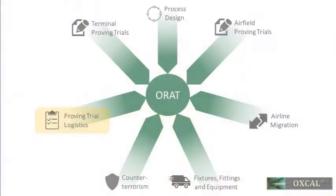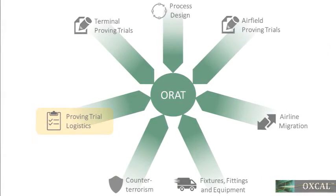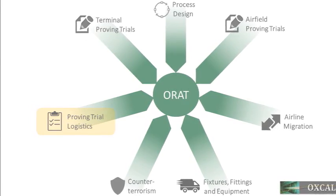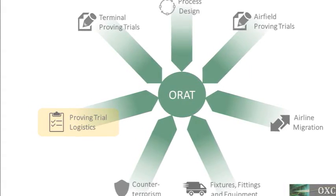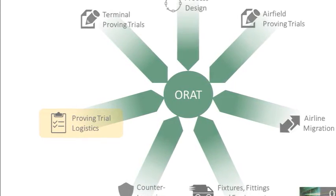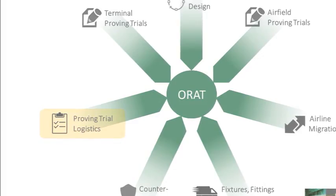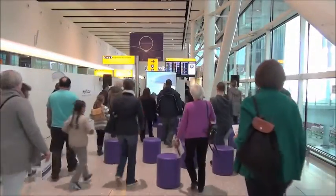Our proving logistics team managed an array of work streams to enable proving trials, including trial volunteer recruitment, registration and feedback capture, event staff management, catering, volunteer rewards and recognition, equipment procurement and trial setup. Without these vital activities, none of the trials could have taken place.